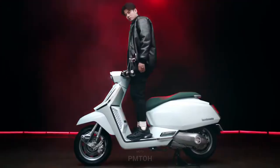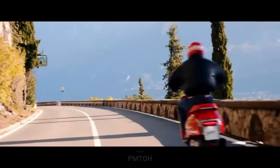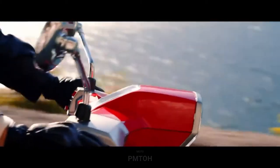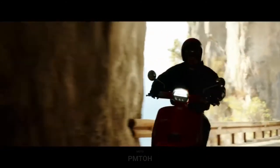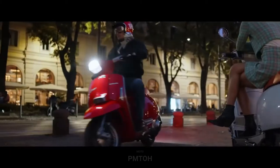Lambretta revealed the concept of this scooter back in EICMA 2019, dubbed as the G325, and now it has used those same elements in its production variant. At the same event, the company also showcased an all-electric scooter called the G Special Concept. However, due to the current semiconductor shortages and the Russia-Ukraine war crisis, it has been sent to the back burner.